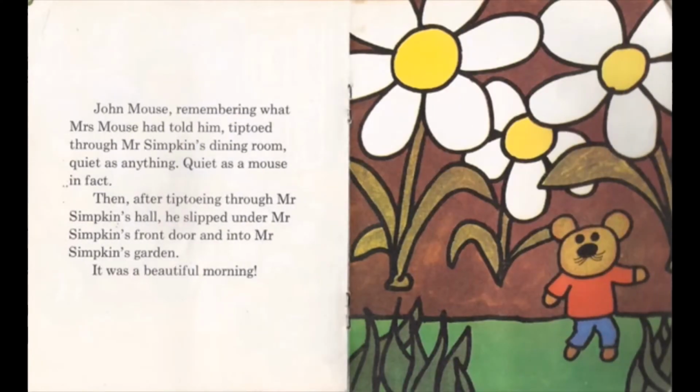John Mouse, remembering what Mrs. Mouse had told him, tiptoed through Mr. Simpkin's dining room, quiet as anything. Quiet as a mouse, in fact. Then, after tiptoeing through Mr. Simpkin's hall, he slipped under Mr. Simpkin's front door and into Mr. Simpkin's garden. It was a beautiful morning.